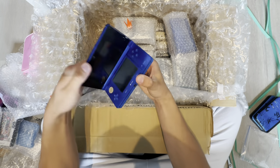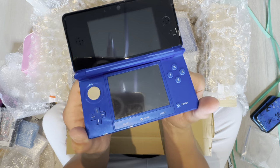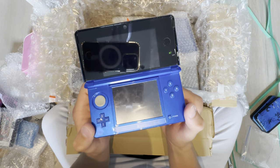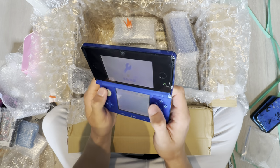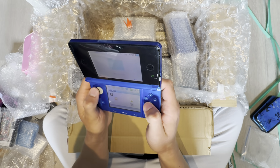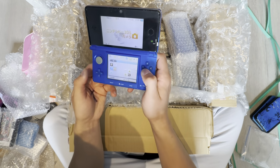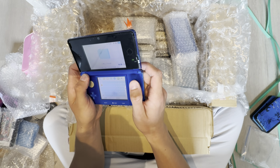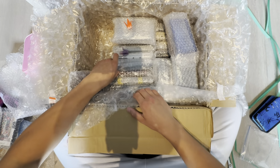Boom, let's look at this. Normal 3DS. Looks good. Does it work? Let's see, let's see, let's see. Yes, it does. Why are there so many folders? Oh, creating data management on SD card. Yeah, okay. Looks good. Moving on.